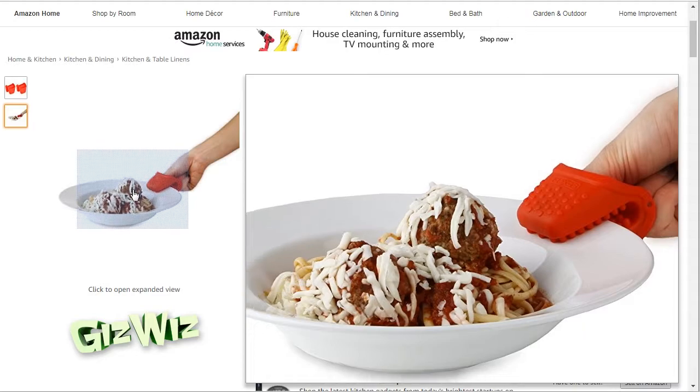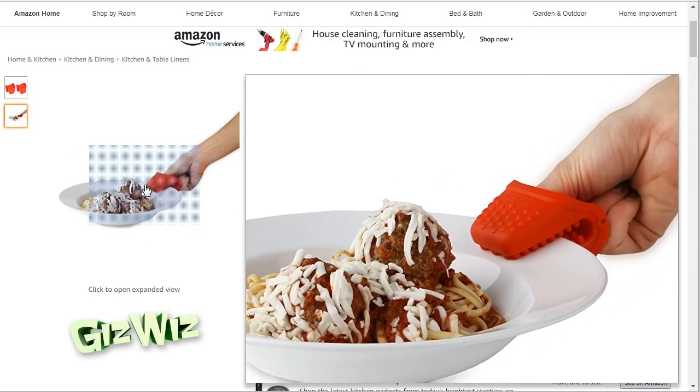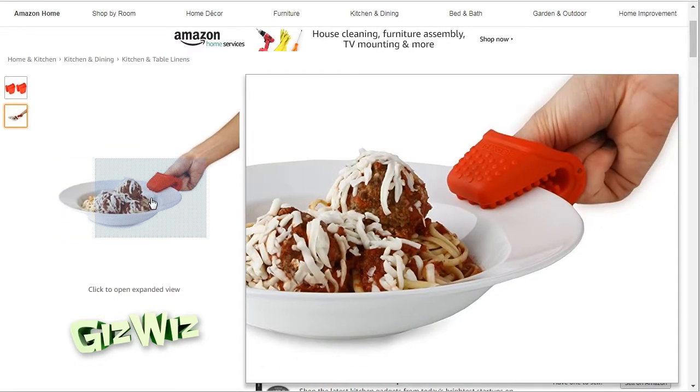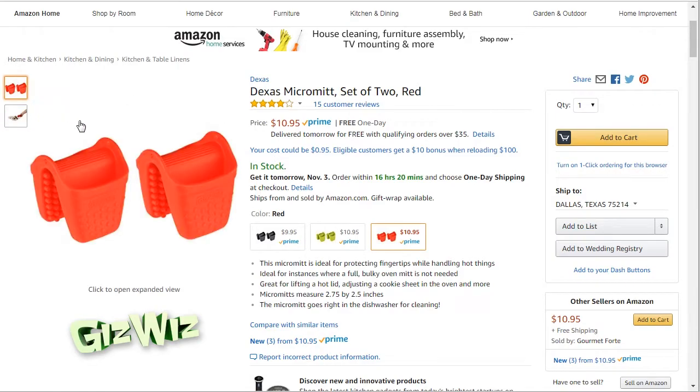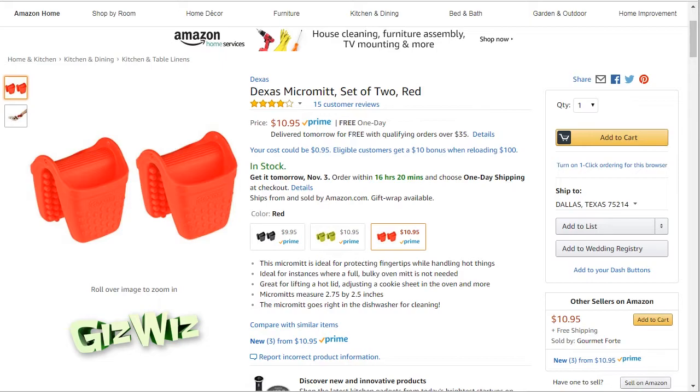There you go. Okay. And they're $10. And it's just if you have something in the microwave and you're afraid the dish is hot, all you need is this little Micro Mitt to hold it. Oh my gosh! So only 5 people got it right. Wow! Not even the whole 12.